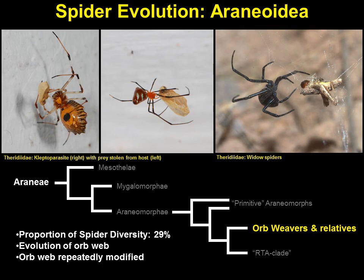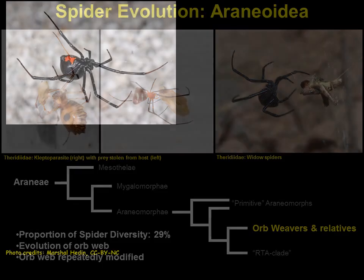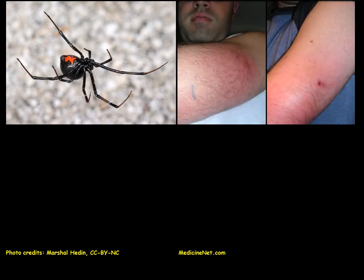Another interesting group in the Theridiidae are the kleptoparasites, the food stealers that live in the webs of other spiders and are so sneaky that they are able to steal food caught by their host. And finally, also in this group, there are the widow spiders. Widow spiders are the second medically important spider I'll mention. They have a neurotoxic venom that can cause severe muscle pain, among other symptoms, lasting several days. But widow spiders are generally not aggressive, and fatalities are extremely rare.